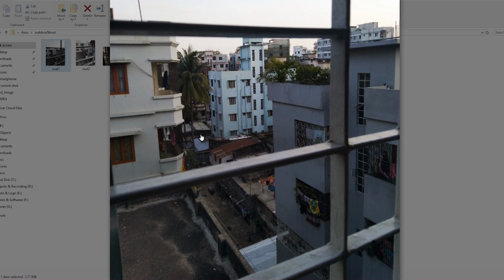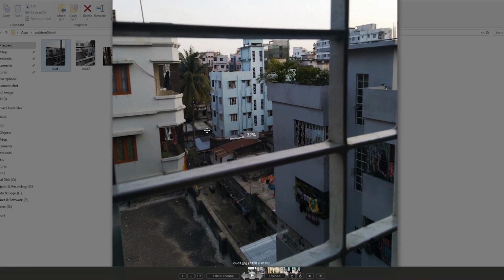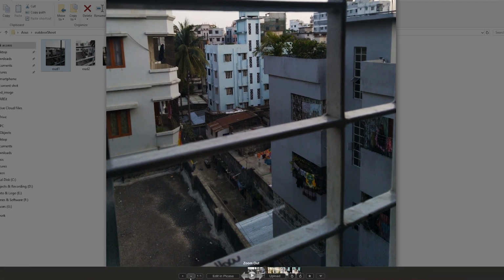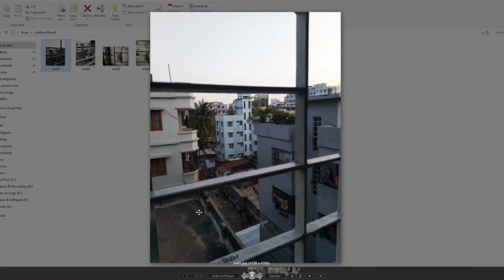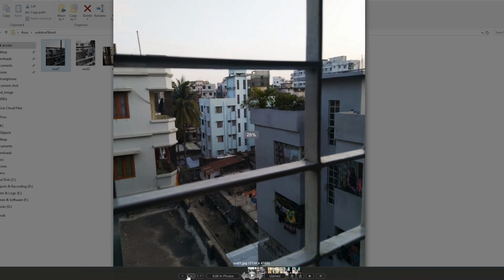As you can see, the place had adequate light, but the shadows are not so highlighted. The shadows are really dark, which means the dynamic range of that phone is not improved yet, and it is quite poor, I think. Go to the next image.